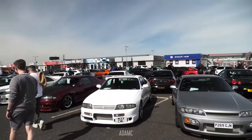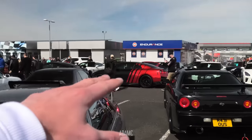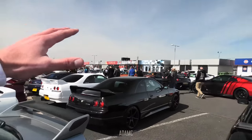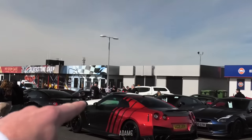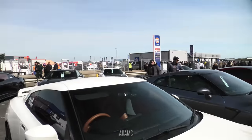So I believe we have tiptoed into the Skyline and GTR section. We've got a chrome Advanced style livery on the GTR over there. There's 32s, 33s, 34s and 35s. There's hundreds of them. Honestly, hundreds. I can't pay attention to every one. We've got GTTs, GTSTs, GTRs. There's a GTR popping flames over there. Everyone's covering their ears. There are a few R34 GTRs as well.